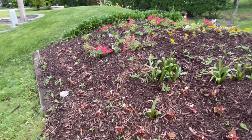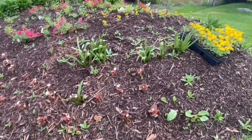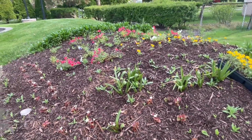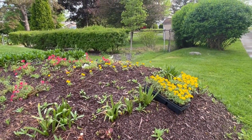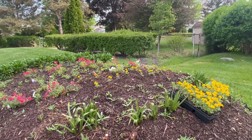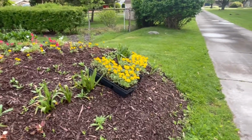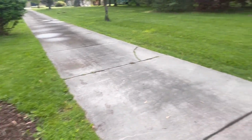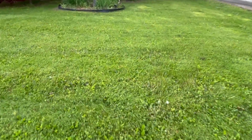But you can see that Canada thistle is so prevalent. It's very difficult to get rid of, and I keep working at it. And if you have any tips on getting rid of Canada thistle, I would welcome them. The iris are coming up in here. This is the bird garden.